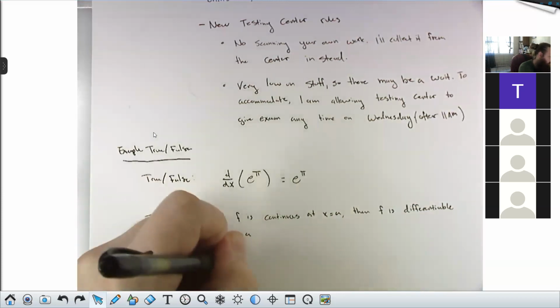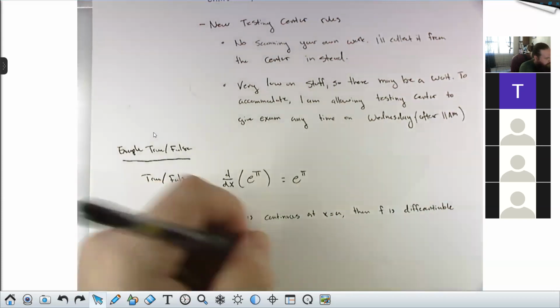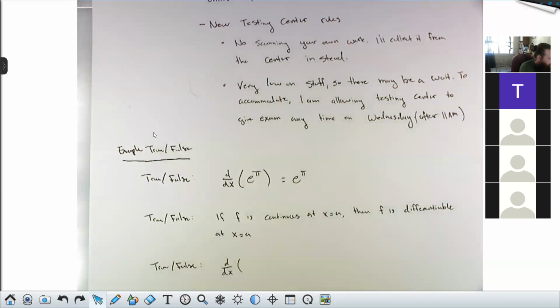Yeah. The first is false, the second is correct. Yep, second is false too. Differentiable is a more strict quality than continuous, so it's just not guaranteed. Yeah, we'll go through these in some detail.